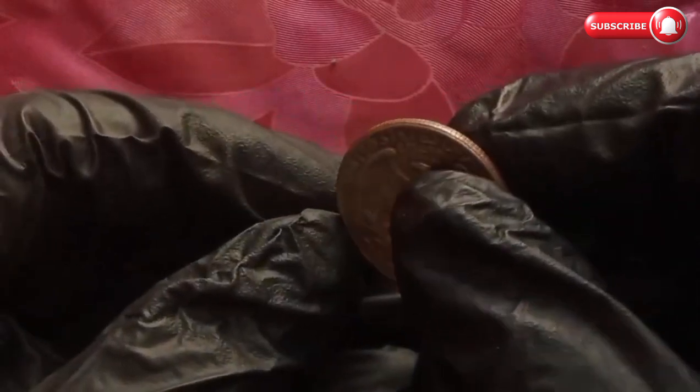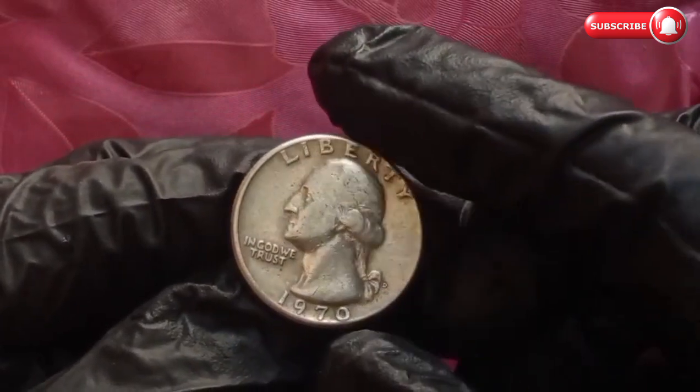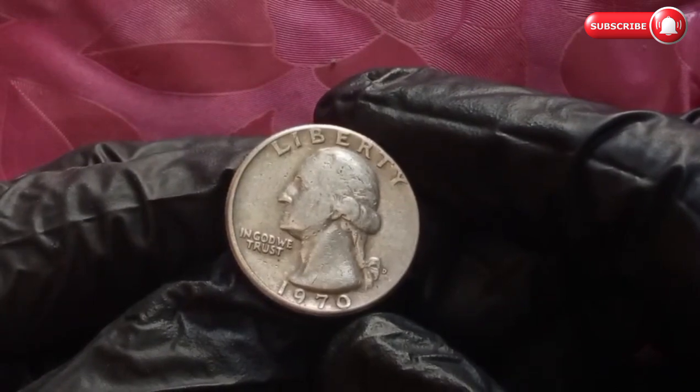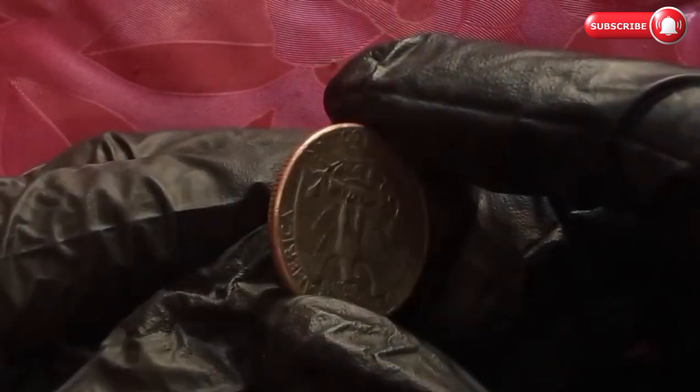The obverse of the 1970 quarter bears the familiar bust of George Washington facing left. His profile is stoic, noble, his hair tied neatly back. Above his head, the word Liberty arches boldly. Below his chin, the motto, "In God We Trust," stands firm. At the bottom, the date, 1970.